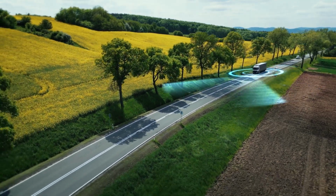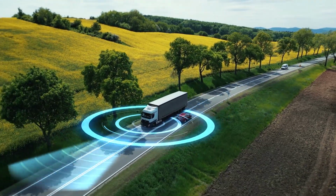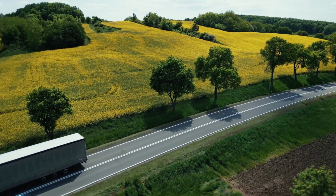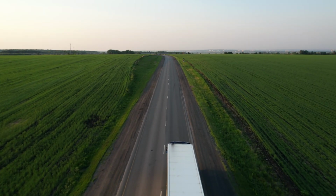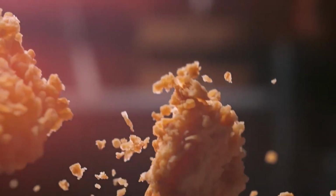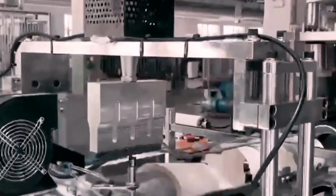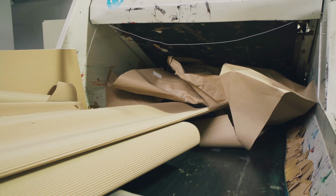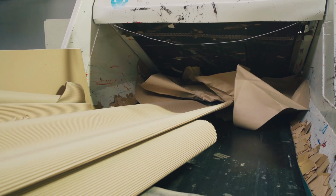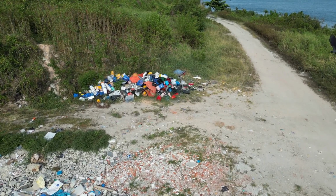Modern monitoring systems on these vehicles track temperature and location in real time, ensuring that the tenders arrive in good shape. Every aspect of the logistics process is simplified to meet KFC's strict delivery deadlines while maintaining the quality customers expect. To align with KFC's global environmental initiatives, the packaging process employs sustainable practices. Many manufacturers use biodegradable or recyclable materials for packaging, reducing the environmental impact of their operations.